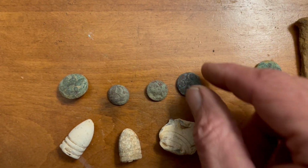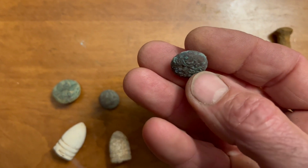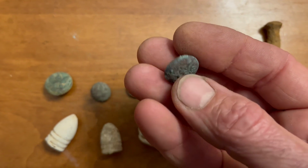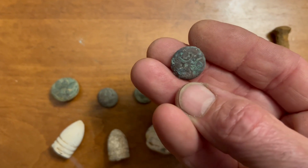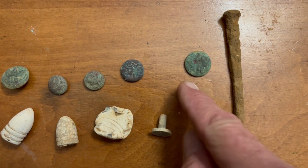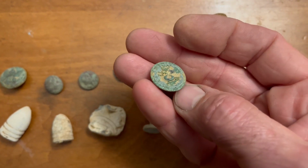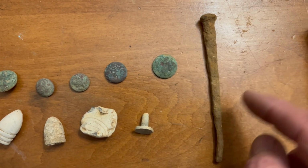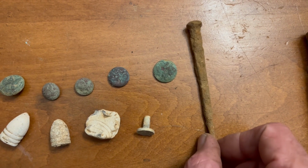I also found this one, and I'm thinking this is a flower button. This is the one that I was mentioning had gold gilt on it. I tried to clean it off a little bit. You can see some of the hint of the gold. I believe that's just a two-piece flower button. And of course, this button right here is a Civil War Union eagle button that I dug in the same hole with this big square nail right here. That was a pretty good little find.